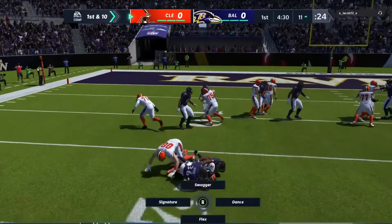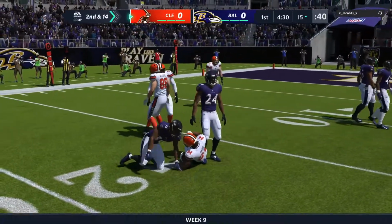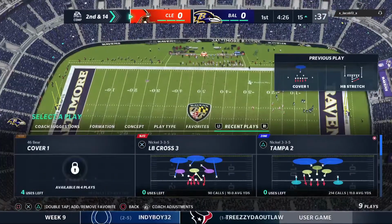First carry for Nick Chubb. And this play goes nowhere. Losing yardage back to the 15. That's going to go as a loss of 4, and it'll be 2nd down.